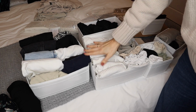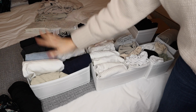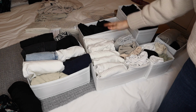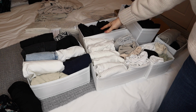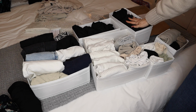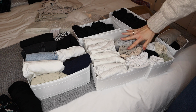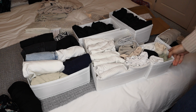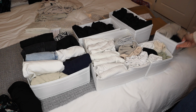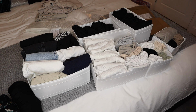So I've sorted all of my stuff out into these little boxes. I've got shorts in this one, black kind of cami tops, like tops that I'd wear underneath things, here, other black tops here, white tops here, white kind of strappy tops here, and then I've got boob tubes in this one, and then I've got a couple of pairs of cycling shorts there, so they're going to go in the second drawer.